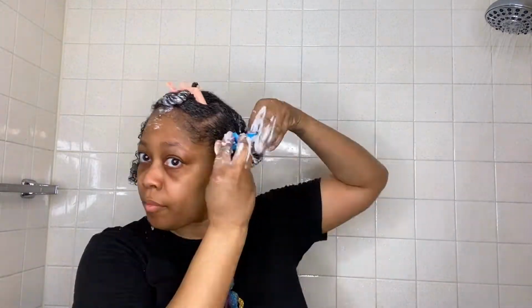This shampoo gave me a great lather and it left my hair feeling very clean but without feeling stripped.